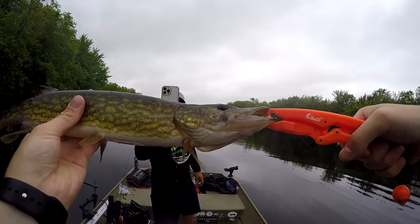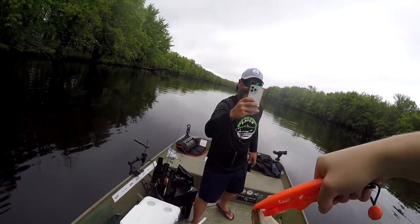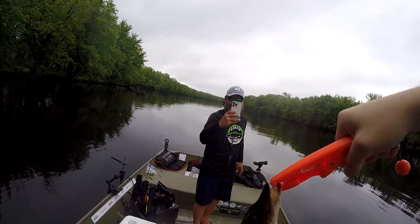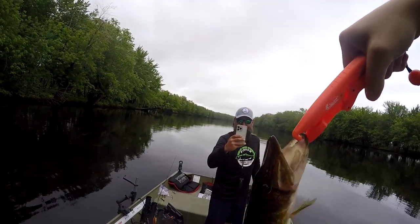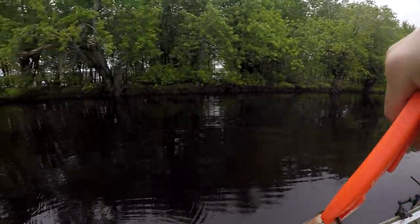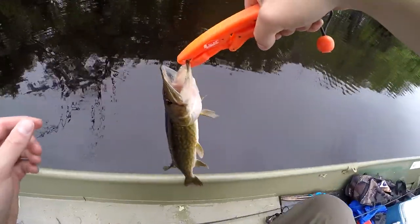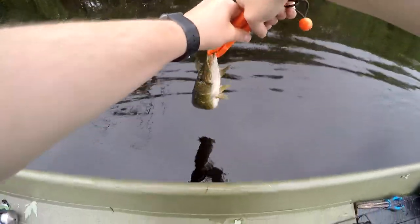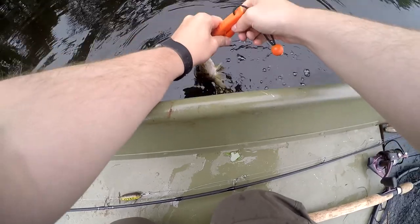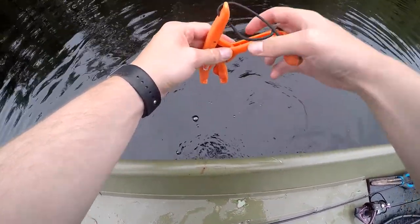Oh, yeah, that's a good one. Oh, nice colors, you got him? Yeah, a nice one. A little bit smaller than the other one, but it would do. Yeah, and now I got two. The other one didn't really count, but I lost them. Long line release. There he goes. Live to fight another day, right?